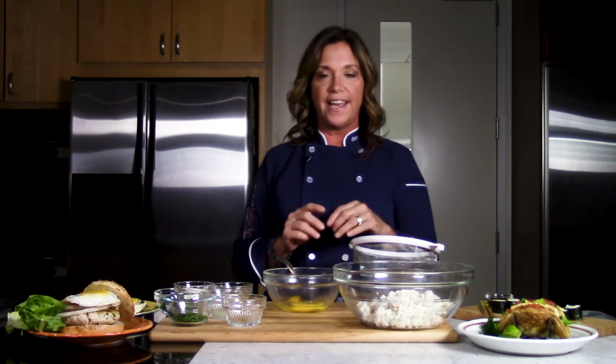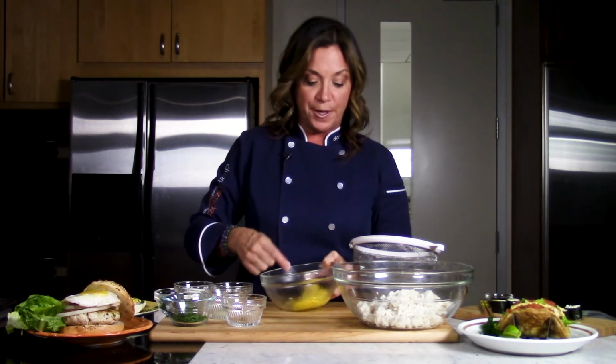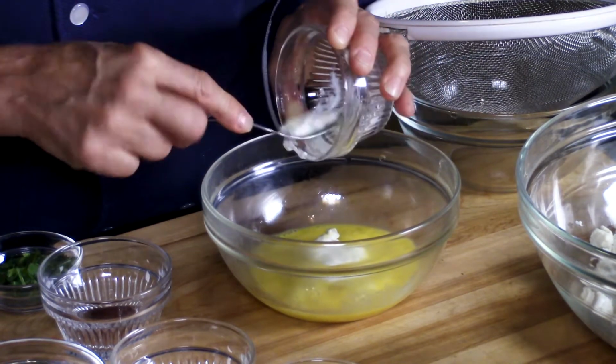Now, I want to share one of my favorite recipes with eggs, crab cake Benedict. This is a really awesome way to have breakfast for dinner. Eggs are super affordable and nutritious, and they are awesome. So here's all you do. We've got 2 eggs that I'm going to beat up here. And then we're going to add a little non-fat Greek yogurt. It's got a little thickness to it, which is going to build it up.